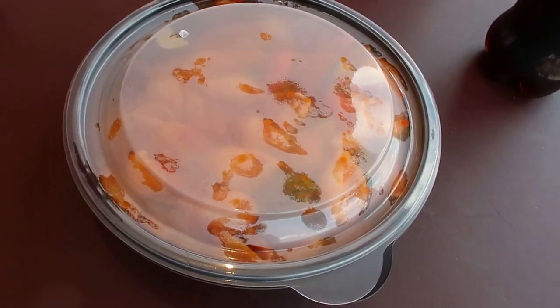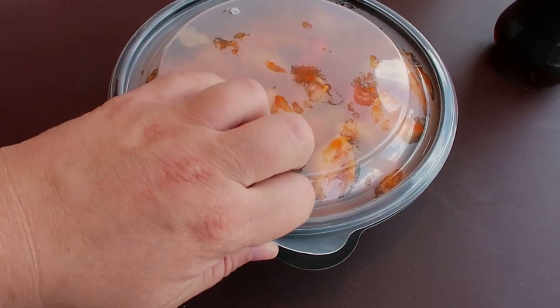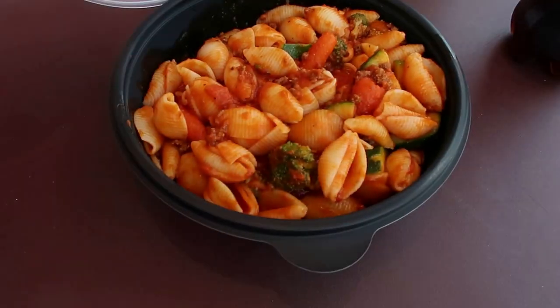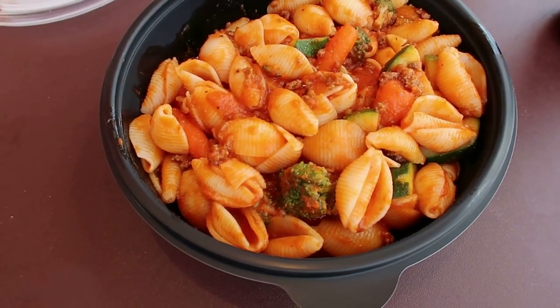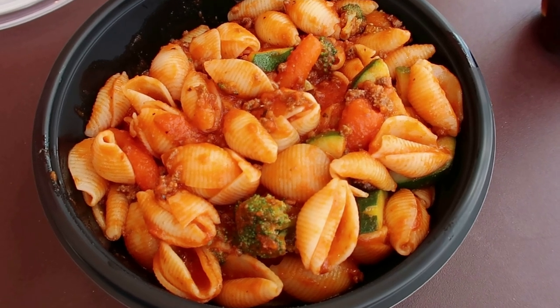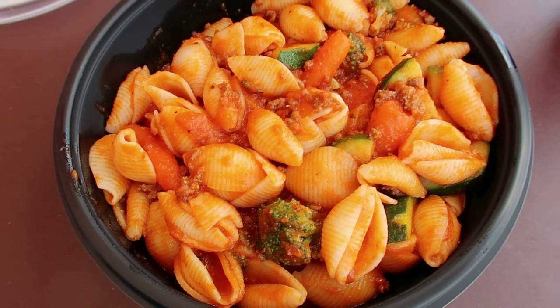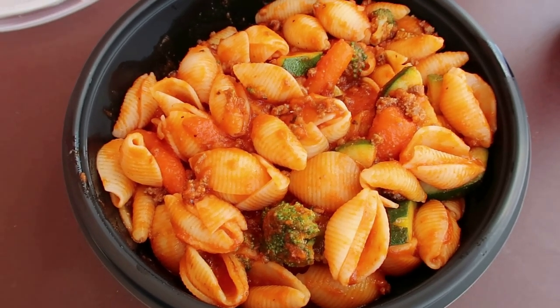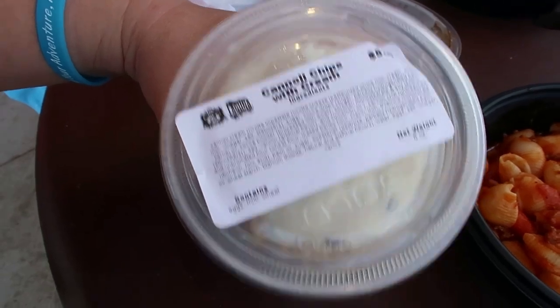All right, so this is what we got to share for lunch. We're gonna sample it. It's shells with meat sauce, broccoli, carrots, and zucchini. So it looks really good. We're gonna split it three ways. We got three rolls. We're gonna try some cannoli chips for dessert. That looks pretty awesome too. It's very hot.